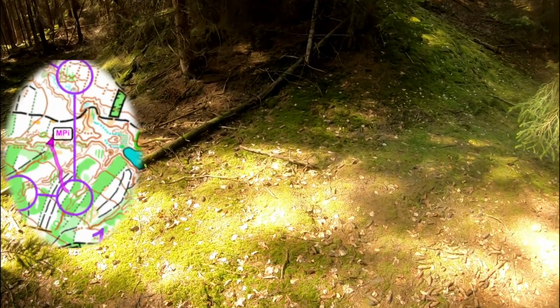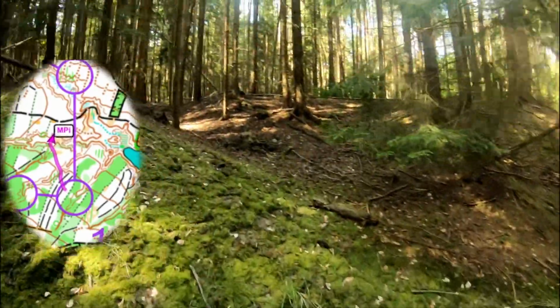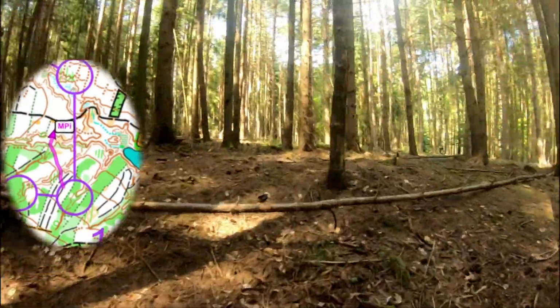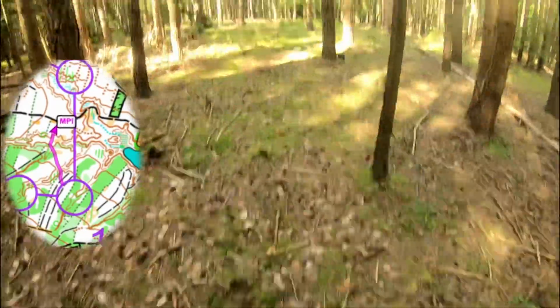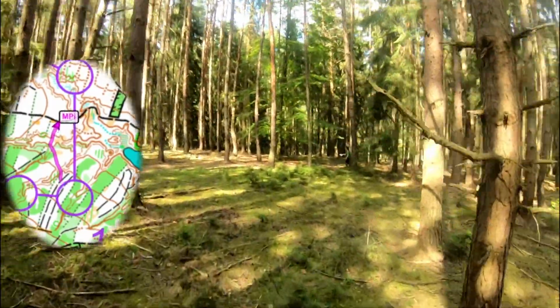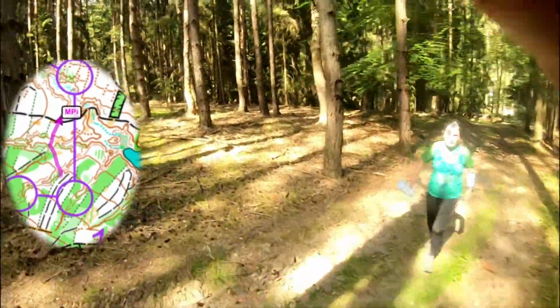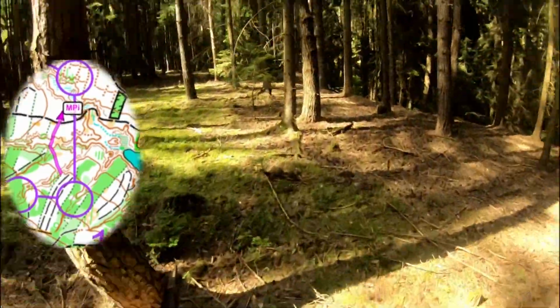And again, I wasn't really sure where I was, but I knew that I didn't pass the road or the path, so I was continuing in some direction, generally in the direction of my control. That was good, although slow. Now I passed the road, that was good.